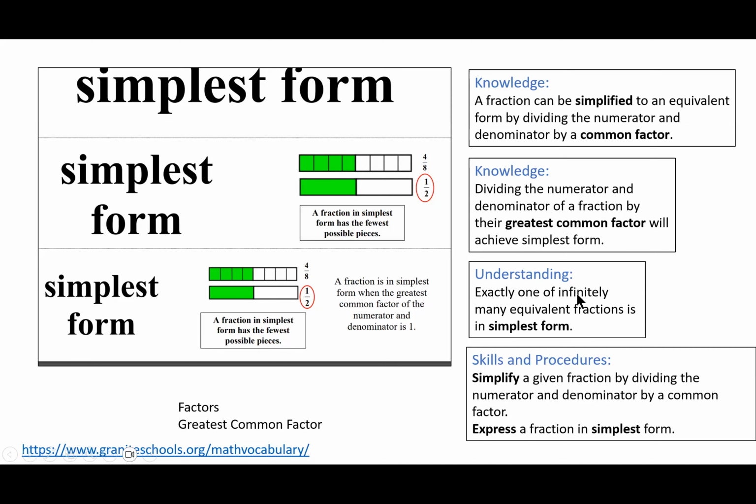And then here are all your statements that come from your program of studies that all deal with simplifying. Simplifying using a common factor, then the greatest common factor. We want the simplest form, and then you have to simplify a fraction and express it in its simplest form. So there again, those vocabulary words are so important. And that's where that document that you have talks about what does simplify mean.